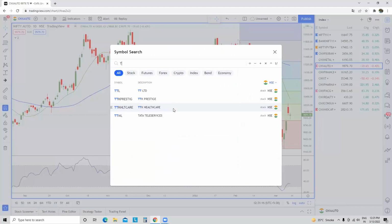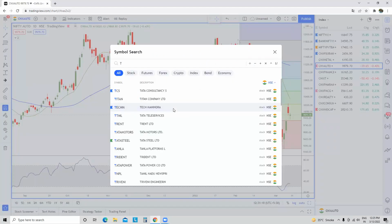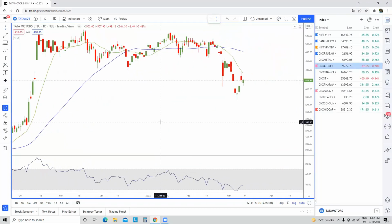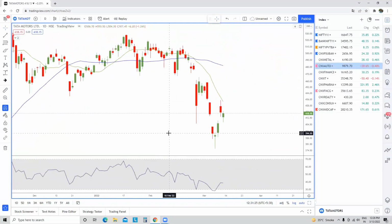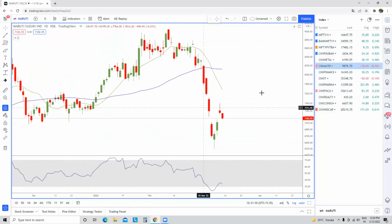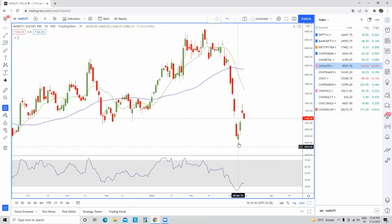Stocks which could pull back in the next few days could be Tata Motors. I feel there is a little bit more upside left in Tata Motors, and even Maruti. These are the two stocks which might see a little bit more pullback on the upside. But again, I'm not a person who tries to buy pullbacks. I'm never a person who is trying to buy a pullback or even trying to short when the stock is trying to top out. I'm more of a trend follower or a swing trader.